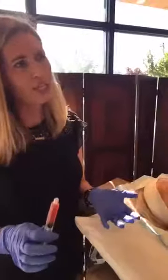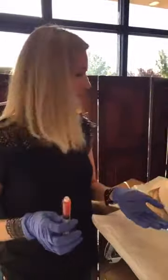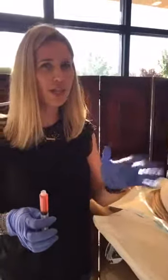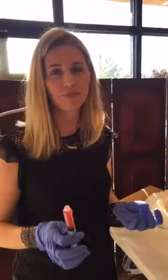So you notice the results over the next several weeks? Usually starting at about 2 weeks is when the fibroblasts start making the collagen. But you'll start to see visible results probably about a month to 6 weeks, and then that continues out to 6 or 12 months depending on the person. Okay, you go ahead. All right.